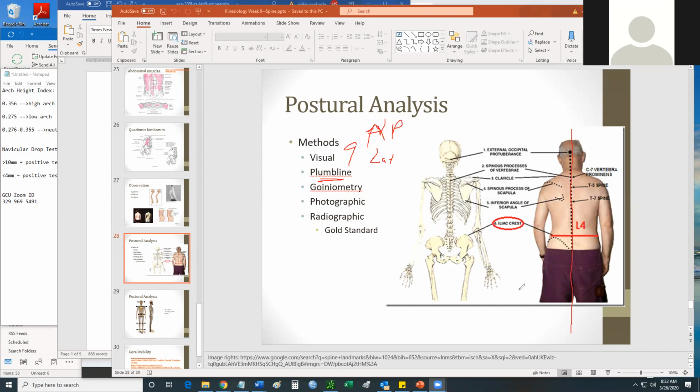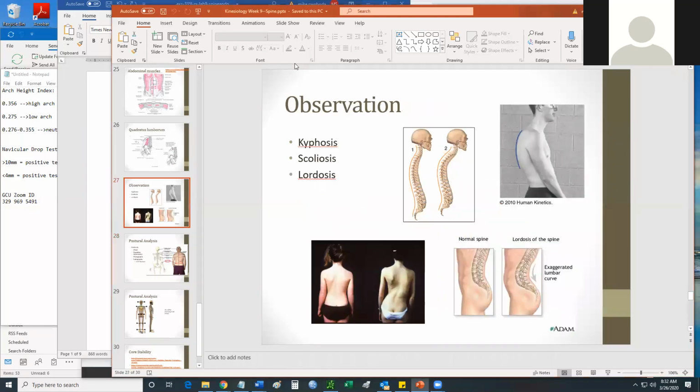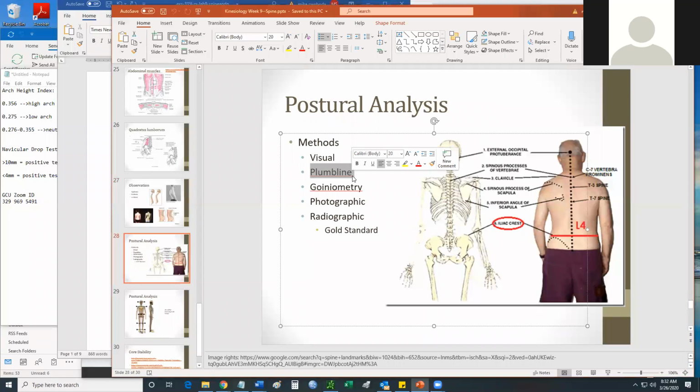So if you were looking at somebody from the side, you can have a plumb line that goes straight up and down like that. But a plumb line is just there to tell you what the straight or normal reference point should be. Now, you want to do a postural analysis from 3 sides: anterior, posterior, lateral. While you should do both lateral sides, typically you're going to be able to see one side and infer what's going on the other side.